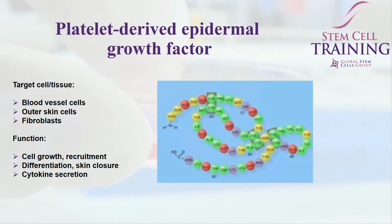For platelet-derived epidermal growth factor, these growth factors will typically target blood vessel cells, outer skin cells, as well as fibroblasts, and their function is to promote cell growth and recruitment. Also, to promote differentiation, as well as skin closure and cytokine secretion.